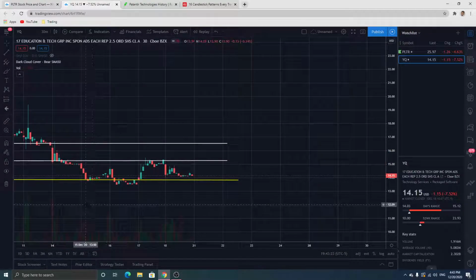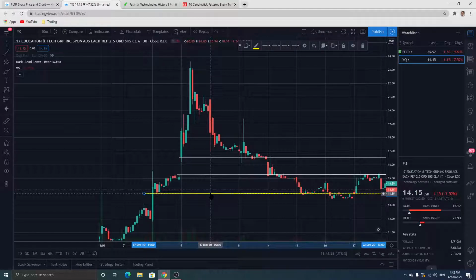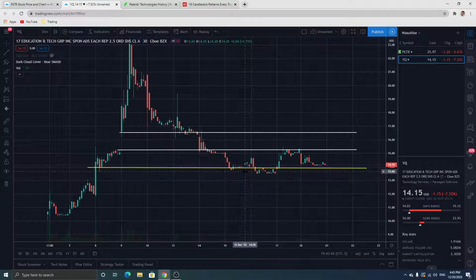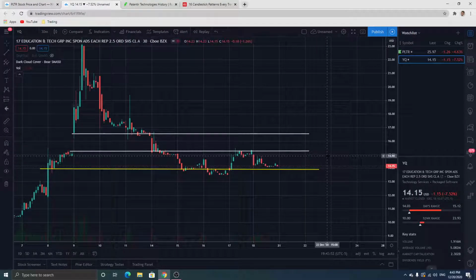So I have the 30-minute mark for YQ, and the reason why I like YQ is because it is a, what is it? Education technology company. When I did predict this in my last video, it was going to hit 14, 17. But 14, 15 is still close. But I have this first red candlestick here. Obviously, it's been helping pretty well, right?